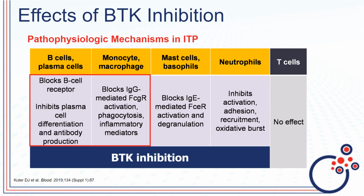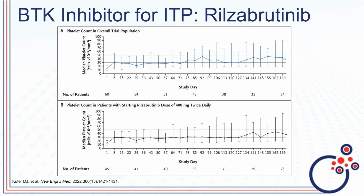Moving on to another class. So inhibitors of the Bruton's tyrosine kinase, or BTK, are commonly employed to treat lymphoid malignancies, as we know, after it was recognized that patients with non-Hodgkin lymphomas and ITP treated with ibrutinib had high rates of ITP remission. Interest was really piqued in evaluating this class of drugs to treat ITP, as multiple pathophysiologic mechanisms can be targeted simultaneously. Rilzabrutinib is a highly selective inhibitor of the Bruton's tyrosine kinase that's been evaluated in a phase 1-2 study in patients with chronic ITP.